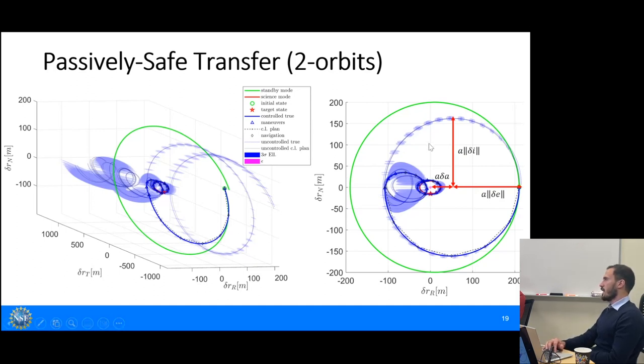Because what you can see here is that the ellipses drawn by the uncontrolled trajectory can be directly related to the value of the relative orbital elements, which size the tangential safety ellipse you're keeping while you're transferring. Therefore, by properly defining guidance plans of the transfer with proper constraints on the relative orbital elements, you can achieve these passively safe constraints all throughout the transfer.